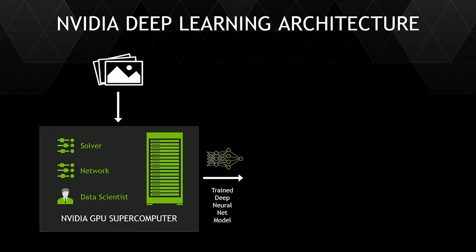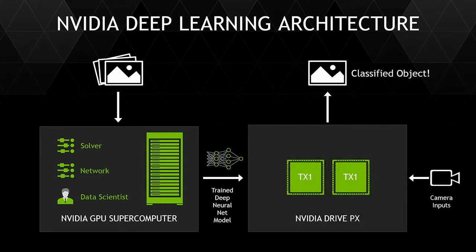What comes out of the supercomputer is a trained deep neural net. These are deep neural net parameters. Neurons with weights on the synapses. Those weights are called parameters. In the case that you just saw, those deep neural net parameters are loaded into the TX1. Now, everything that you saw just now consumed less than 10% of TX1. And we were recognizing a handful of classes.